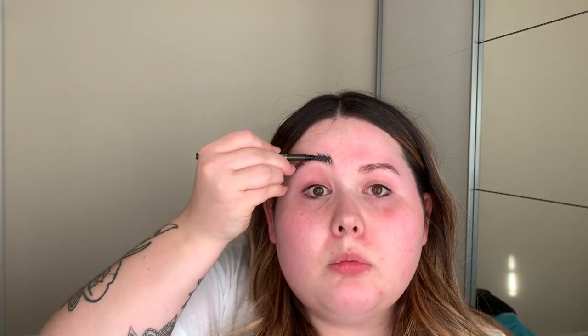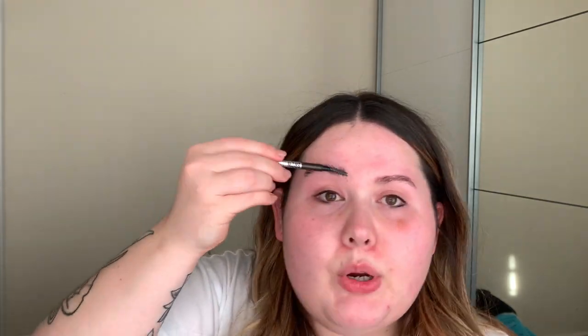Basically the way this works is that you brush them up, sorry, until you get the desired look or shape that you want, and then just pat it down with your finger a little bit. And as you can see, my eyebrows are quite sparse, so I do fill them in afterwards.